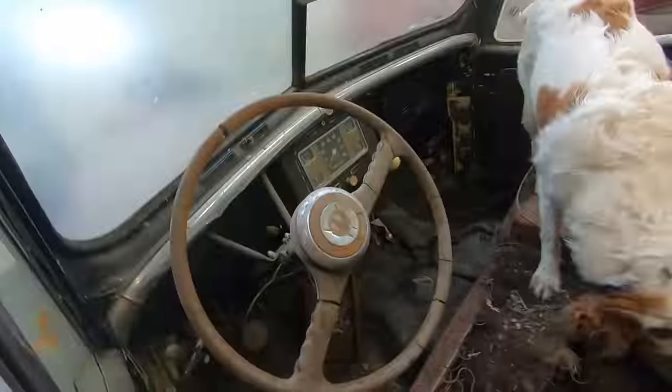Starter. Not bad for a guy who doesn't rebuild carburetors. What's the idling? Not quite. I'm gonna turn that idle up.